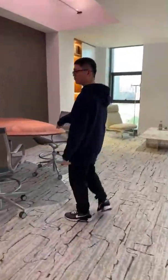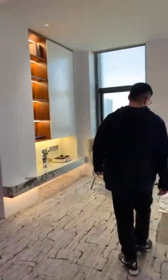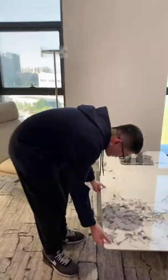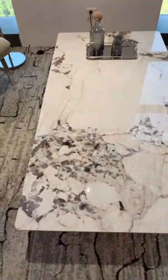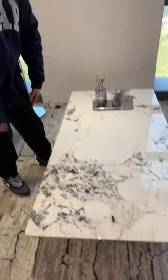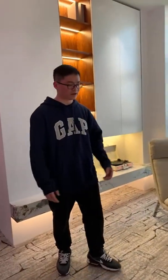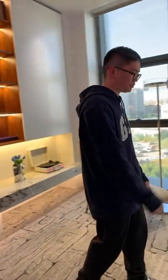And we've got a smaller one right here. This side table is made out of some kind of marble material. In this case, it makes your entire office a lot more luxurious and deluxe.